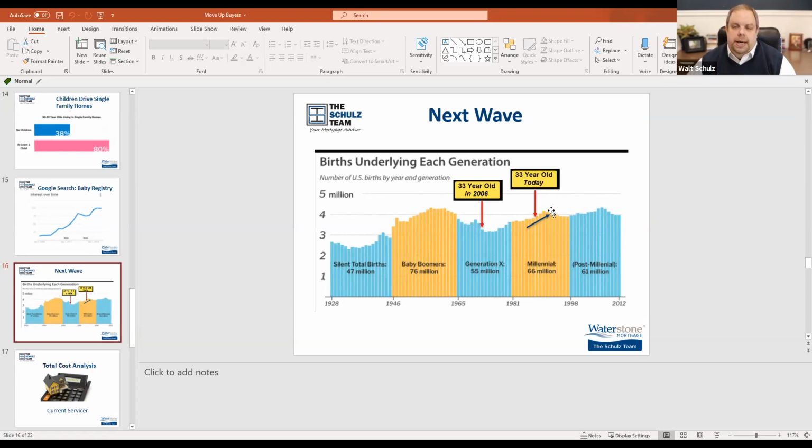So I may not be doing a great job at explaining that, but the idea is that we have more people hitting the first-time homebuyer age than ever before in the history of us working on mortgages. And so with that, it really looks like the markets are going to be strong for years to come. And I'm talking years and years and decades to come.